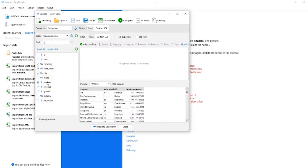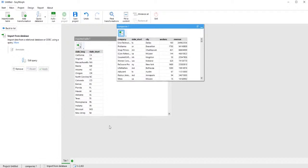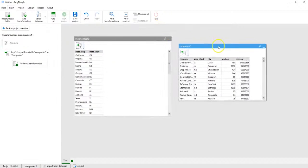Additionally, I'm going to create a conditional import by dragging workers into the condition and state that I only wish database records where workers is greater than a number, which I will set at 50. By leaving inclusive unchecked, it will give me records only with workers at 51 and above. 50 is not included. And I can see a preview where I see workers is consistently above 50. I can drag all the way through the list and verify my import. Since I'm now satisfied, I click on Import to EasyMorph, and we now have two files in our active project: the reference table and our database.